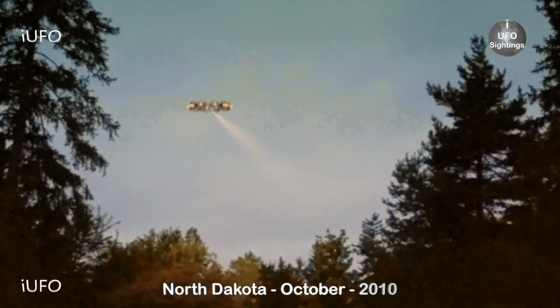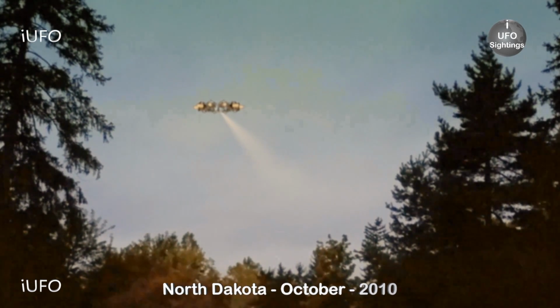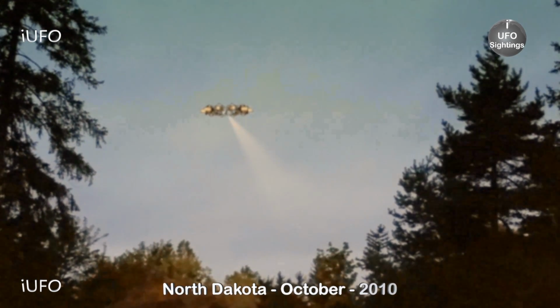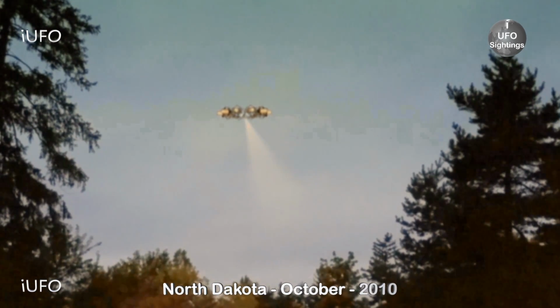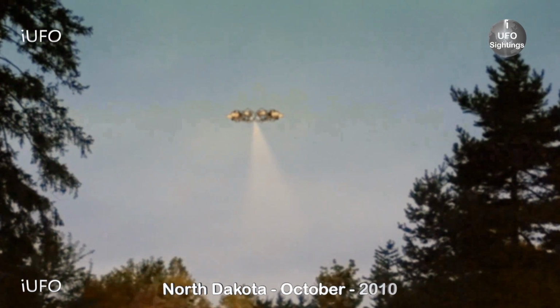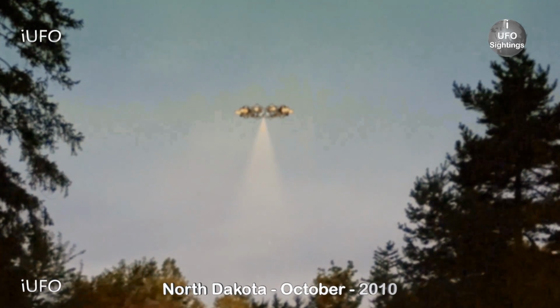Once again, this comes to us from North Dakota, obviously in a wooded area near the mountains. And look at this. It's definitely scanning for something. It looks like you can see the light over here, and it moves from right to left like it is searching for something. This is just crazy footage.